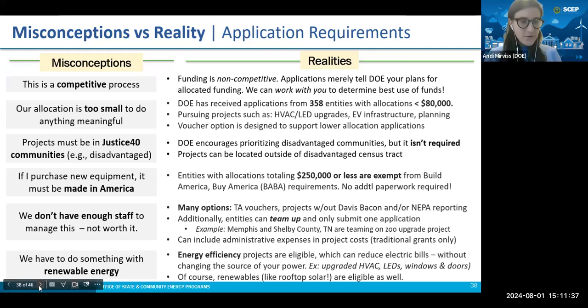Next, we also hear concern that these investments must be done in lower income census tracts in accordance with the Justice 40 initiative. And while we certainly encourage this, it's not a legal requirement of the program. Additionally, we hear worries that all new equipment that is purchased must be made in America. And we know that that can be very difficult due to manufacturing concerns.